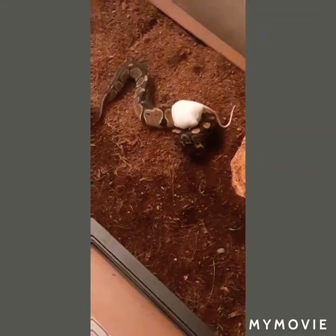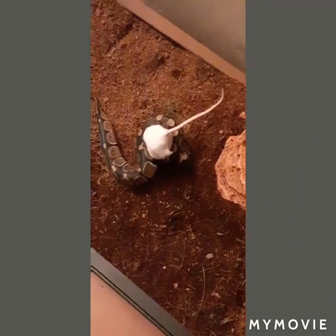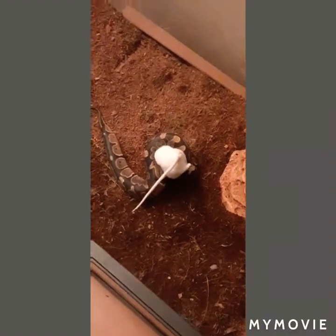Got it. There it is. There it is. Got it. What a beautiful strike, too. That was really nice. Very happy she got it. She's gonna eat again. Every 5 days. Last time was 5 days ago. So feeding her again.